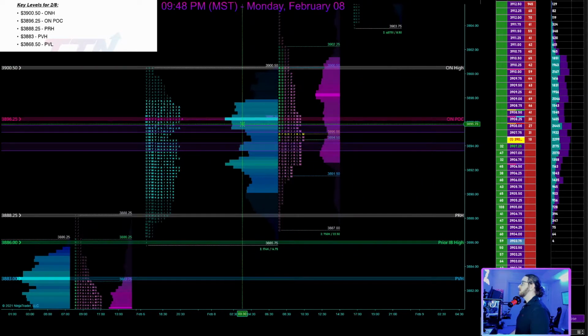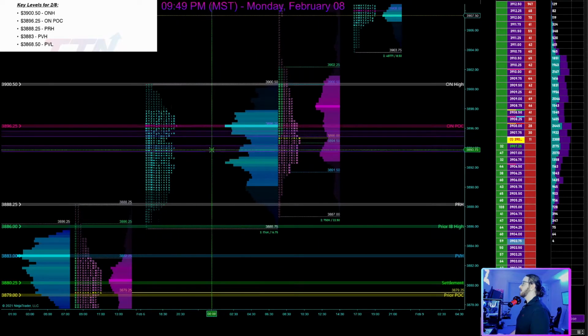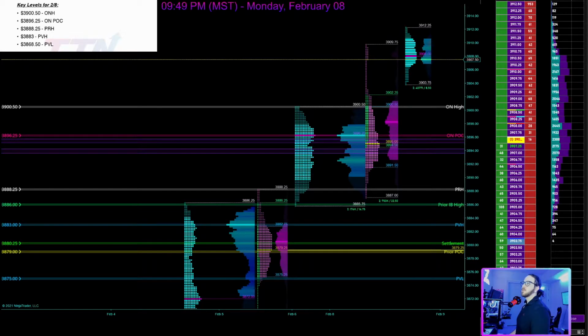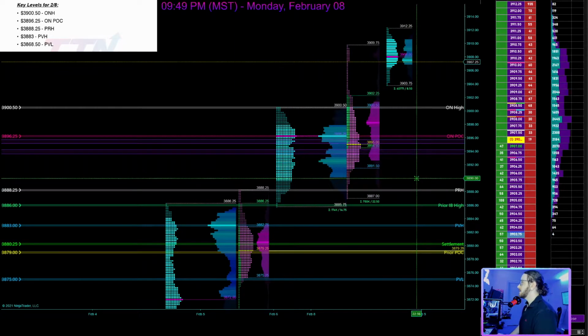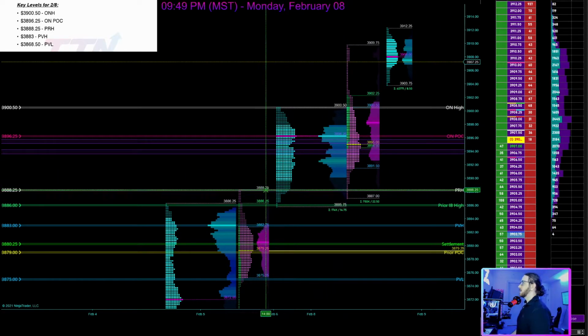So if I zoom in here, you can see that this bright cyan bar, that is volume point of control, and of course the pink highlighted area on the profile, that is the point of control itself on the TPO. Third key level, 3888.25, right below that. I was looking at the prior range high. That was the range high from Friday's regular trading hour session right here.